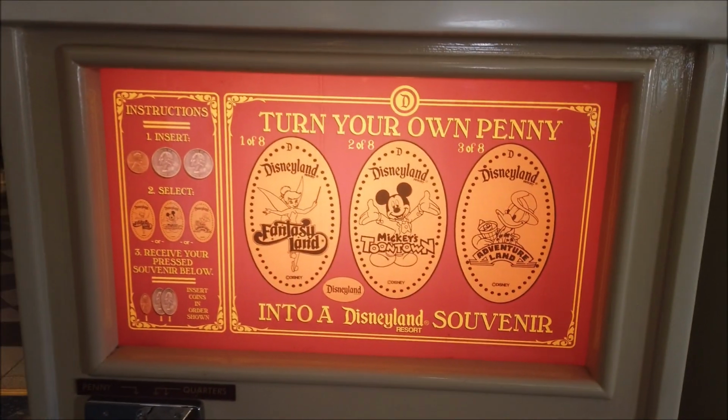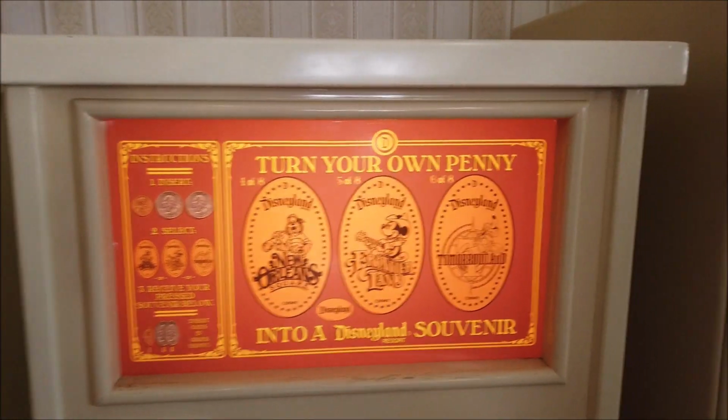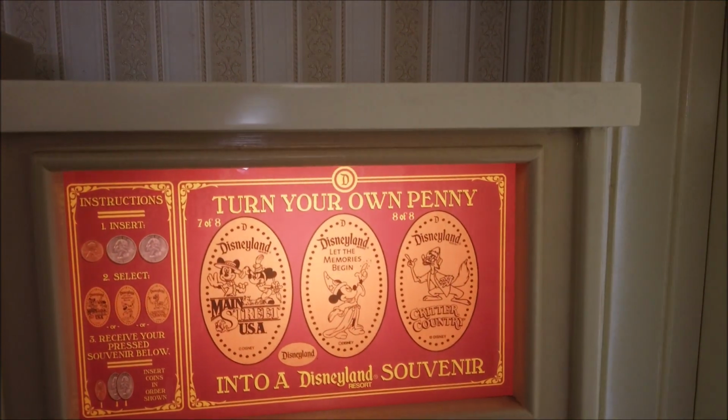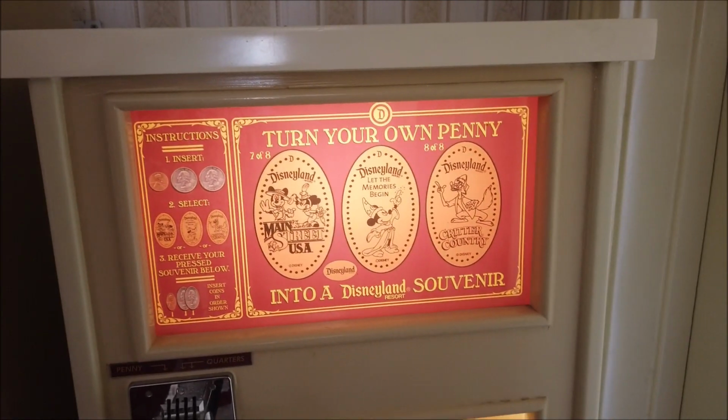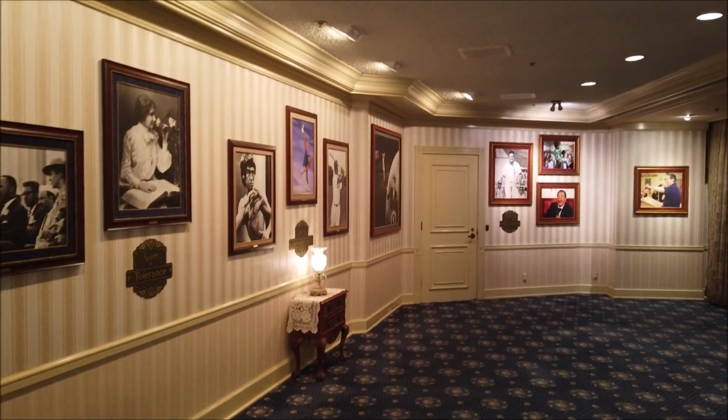Here's a look at the first one. You got areas: Fantasyland, Toontown, Adventureland, New Orleans Square, Frontierland, Tomorrowland, Main Street USA, Let the Memories Begin, and Critter Country. So you can get every area before even leaving Main Street. I do want to point out how great it is to hear this song here.